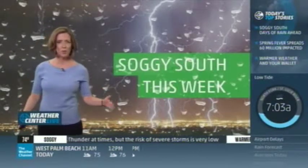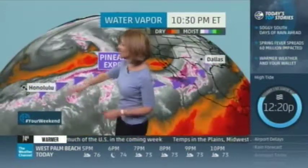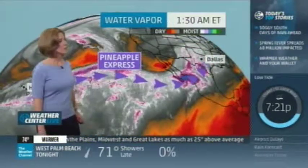But the big news is going to be more rain to move in. This time it is going to be all rain in the south as those temperatures are going to stay pretty mild. Where's the moisture coming from? All the way in the Pacific. We call it the Pineapple Express because this moisture moves in over Honolulu, over Hawaii, and then just keeps on targeting into the lower 48.